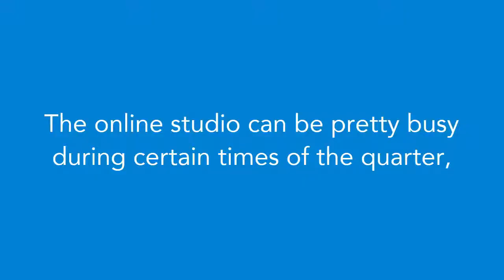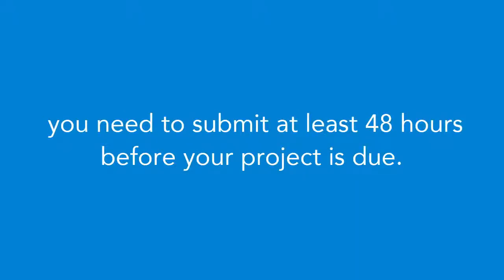So my deadline is in 2 hours. Can I submit right now and get an answer on time? The online studio can be pretty busy during certain times of the quarter, so to guarantee a response, you need to submit at least 48 hours before your project is due.